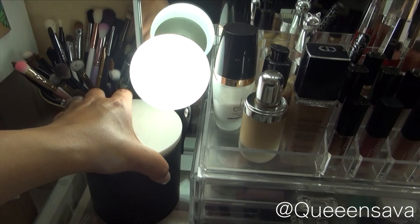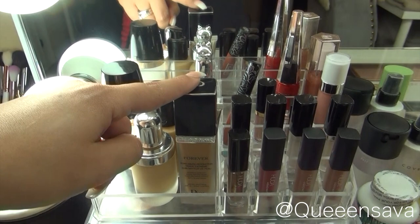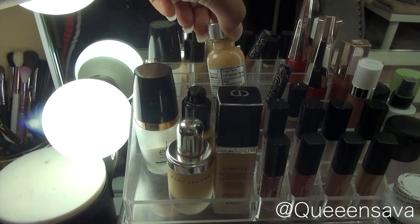Over here, I have this container right here. And in here, I have my foundation, my LC primer. The foundations I have been loving are Dior, Marc Jacobs, MAC, and then I've been really, really loving the L'Oreal True Match foundation.